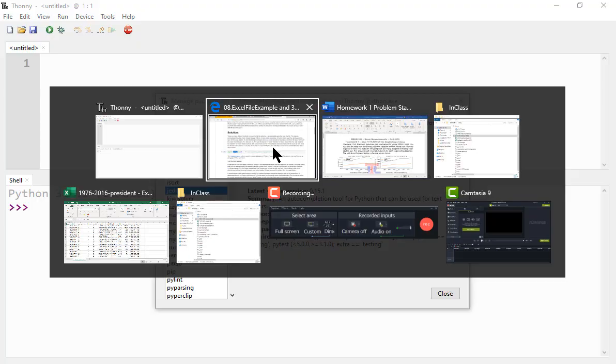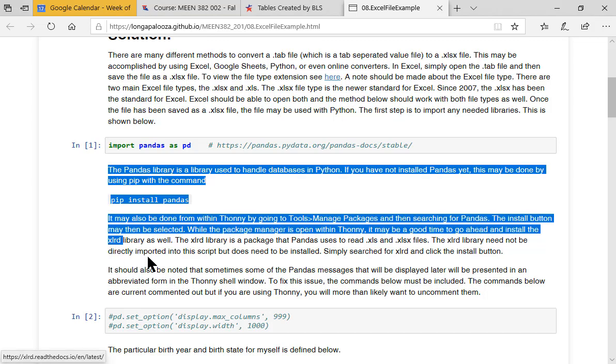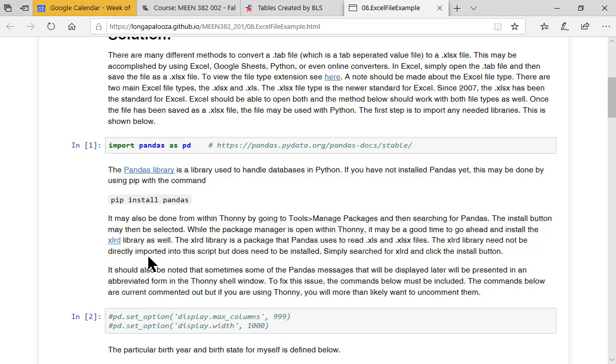There's another one that we want to get also, XLRD right here. You might as well go ahead and install that because it's a thing that Pandas uses, and so it'd be good to have both of those. So get Pandas. This pip install pandas is a command line approach if you're using command lines.